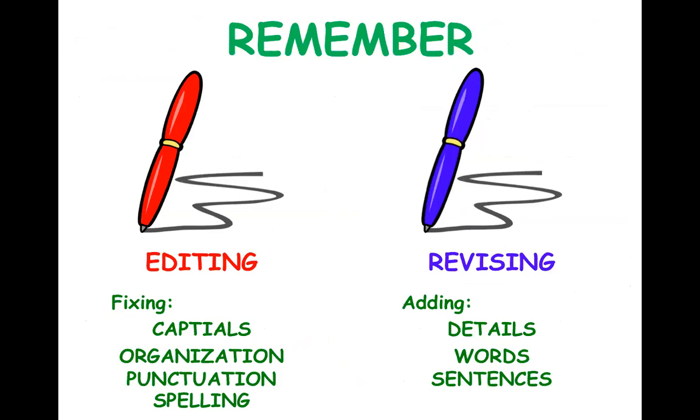Remember, after you write a story, it's really important to edit it, which means to fix capitals, punctuation, and spelling, and also to revise it. Maybe you reread it and you notice that you might want to add some details, words, or sentences to really make your story powerful so that your reader can imagine it in their mind.